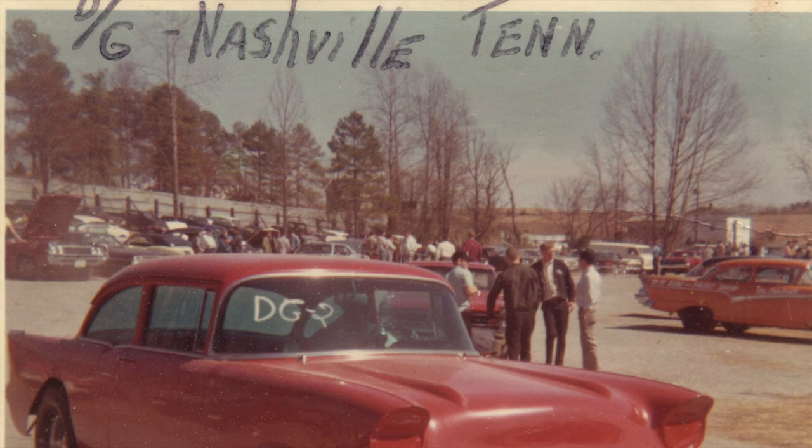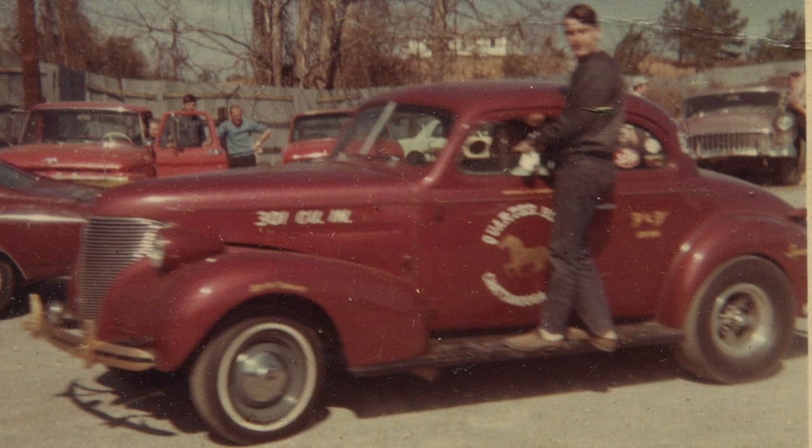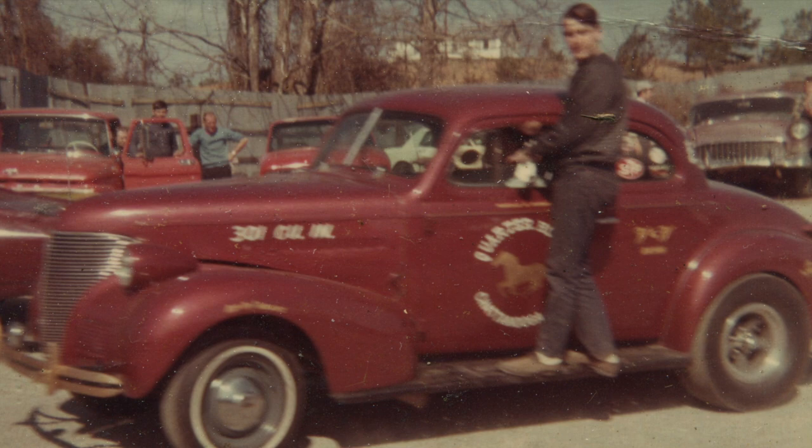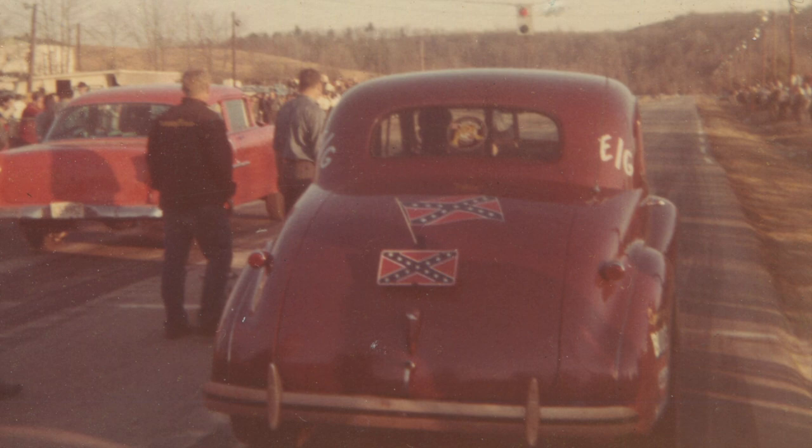Now there's two pictures of this car. It's a 39 Chevrolet Coupe, and it's running in the E-gas category. You can see it's got lettered on the front here, 301 cubic inches. Otherwise, this looks like a pretty stock car. It's still got bumpers on it. It looks like it's all steel. But you can see in this second picture that it's lined up against the 55 Chevrolet, and this gives you kind of a good glimpse of the starting line at Harriman Dragstrip. There's no guardrails.